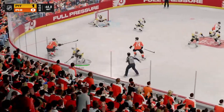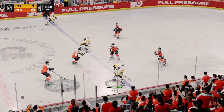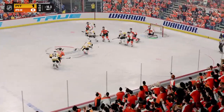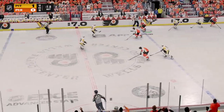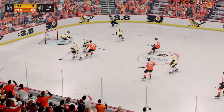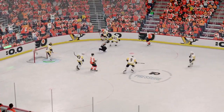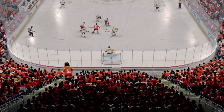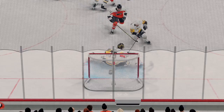Glass wins the faceoff. From his own end, he picks up the puck. The Penguins pick up steam and are on the attack. Tries to feed it over to Carlson. Philadelphia's got a hold of it along the wall. Moves it to Cates. Handles the pass. And he hangs on just as time runs out. There you go. Period number one is done. We're going to come back in just a quick moment with period number two. Stay with us.